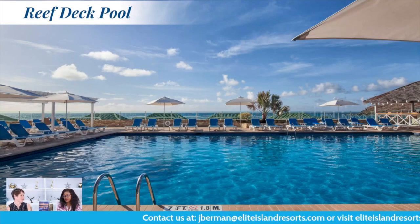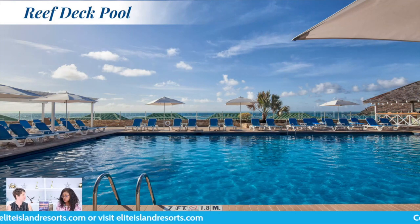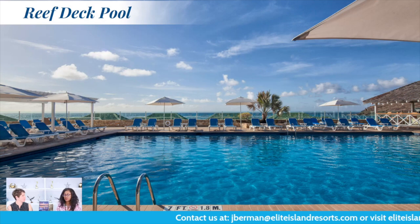This is one of my favorite pools here. Reef deck. This is our main pool. There's a bar there. The views are stunning. You have views of the Atlantic. Plus, this is where a lot of the pool activities take place. There's water aerobics, I believe, at 10 or 10:30 in the morning.